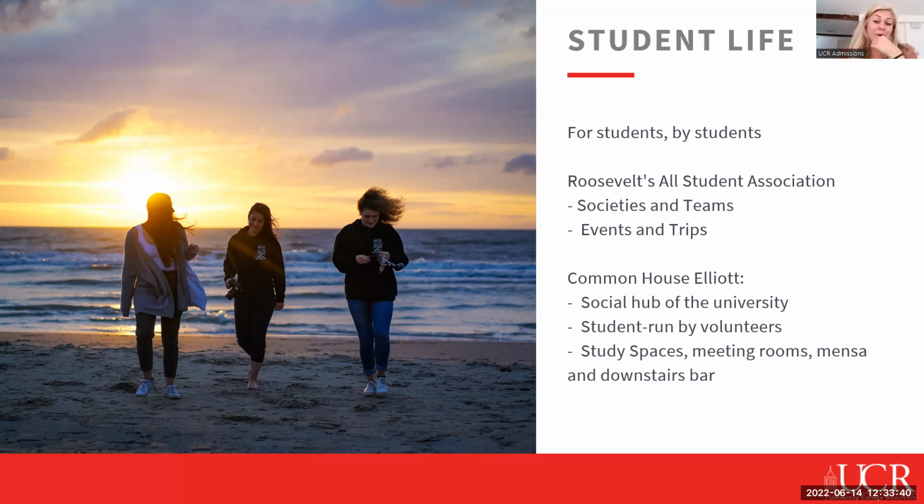And then we do have our common house, Elliot. It's a common house. So it's like a social hub where you can sit down, have a cup of coffee. It's completely run by volunteers. So, if you want to get some first-hand business experience, you could help run Elliot, for example, but it's completely run by students. There's study spaces and meeting rooms. There's a silent study area. There's a Mensa, and downstairs there's a bar where they sometimes host parties and events. But overall, it's a very active student life.